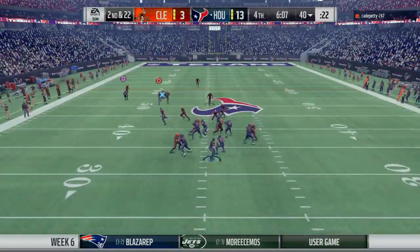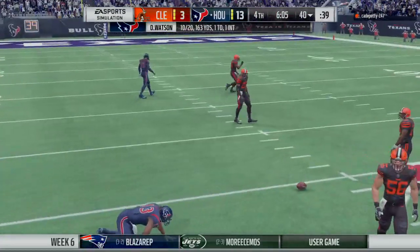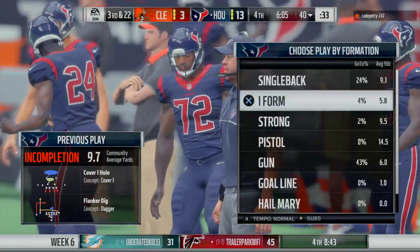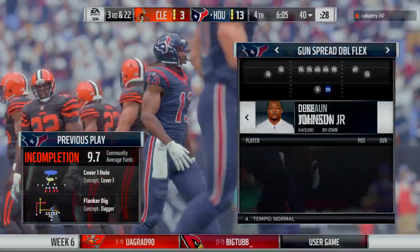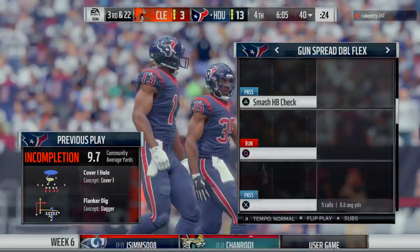To throw is Watson. To throw on second down. And incomplete there. A nice hit jars the ball free and brings up third down. That's very well timed there defensively because it's not a bad throw, but the collision came at the exact time he was reaching to bring in the football. Really, really well done. Decent offense, just better defense.